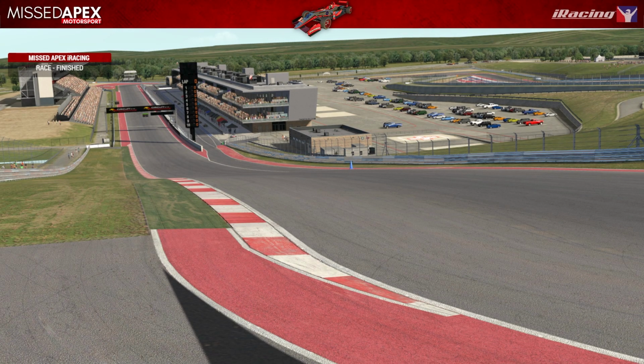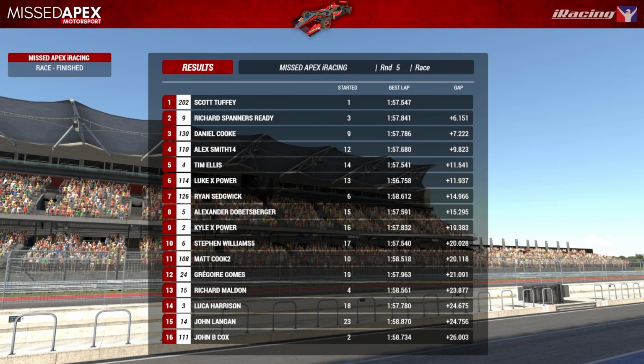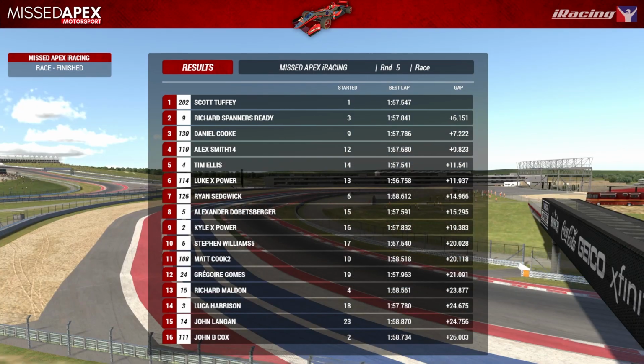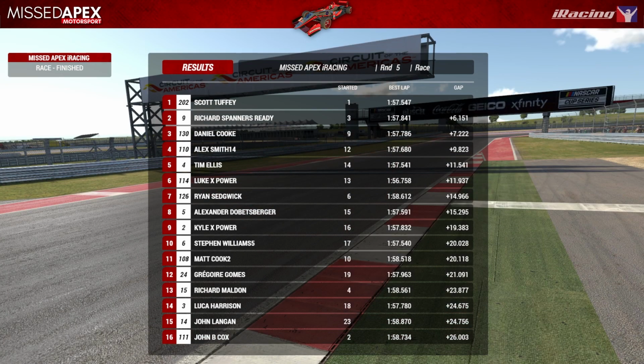And we've got some race results coming up, Chris. Yeah, now Scott Tuffy, who takes the victory in the sprint race, and Spanners takes his second podium in the F3 Cup with Daniel Cook on the podium as well, and I believe that is a first for him as well. Alex Smith up in 4th place with Tim Ellis recovering up to 5th with Luke Power, Ryan Sedgwick, Alexander Dobbelsberger up in 8th. Kyle Power takes 9th place. This could be crucial for the championship with Henny all the way down in 30th. Then it's Stephen Williams in the top 10. Matt Cook did a cracking job there, but 11th in the end for him.